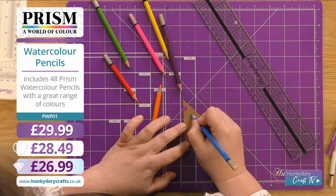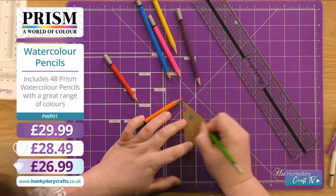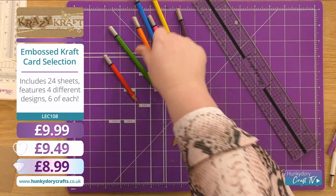So I'm just going to carry on. Pink's in here, and just peeking over the top there. Couple of green, and then I'm going to edge this again. And this last little bit of orange. And back to my tiny white, and we're just going to go around these.